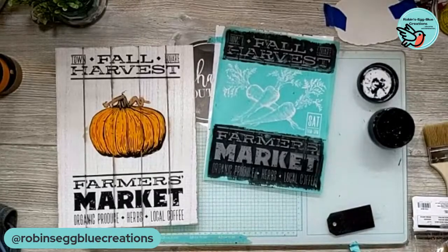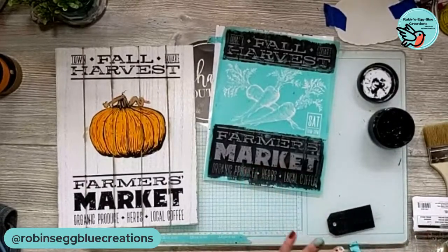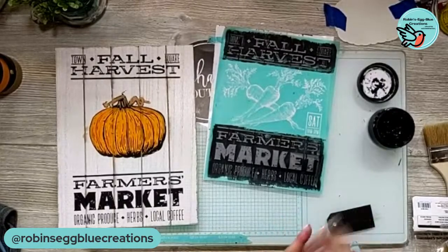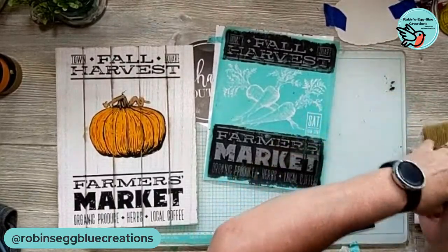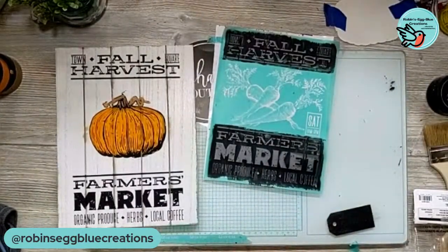Easy peasy. This is why I clean my hands. Probably shouldn't be cleaning with the same wipe that I used to paint, but okay. Easy peasy. Okay, let's get that dry.